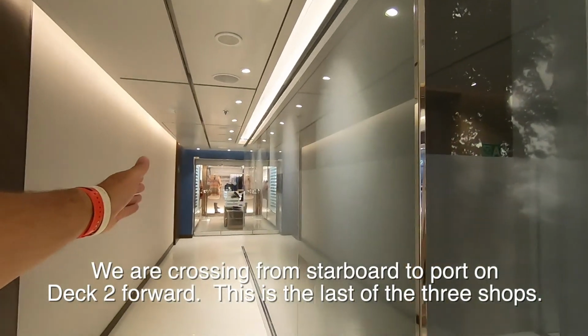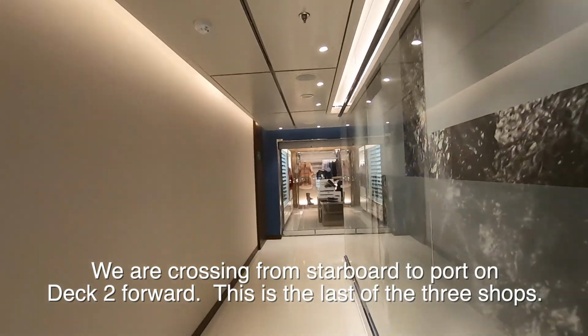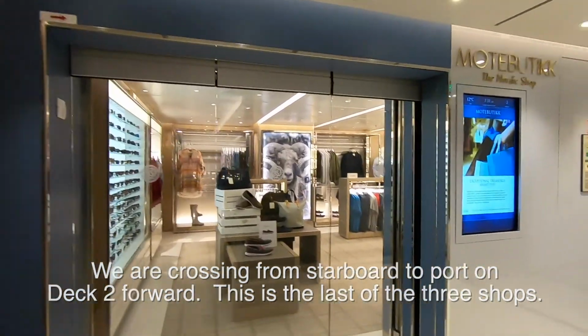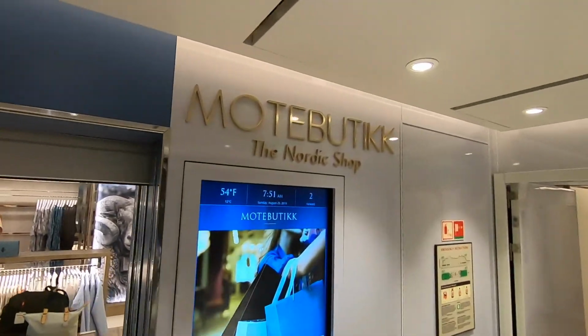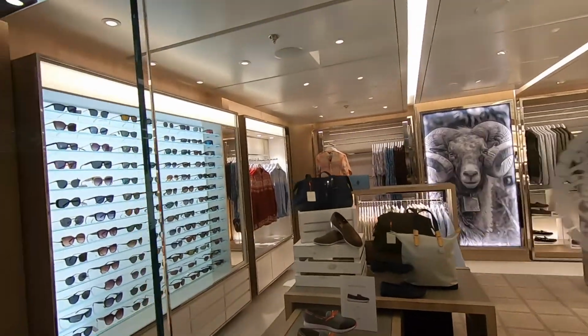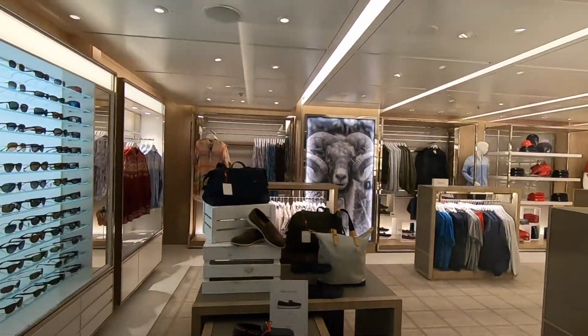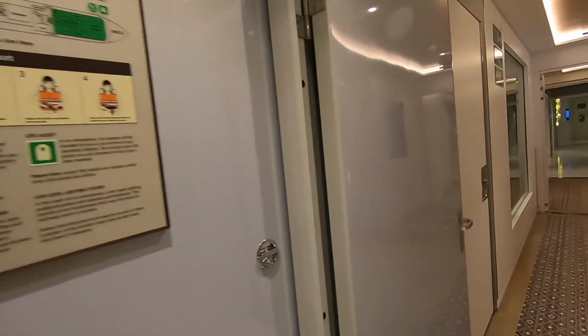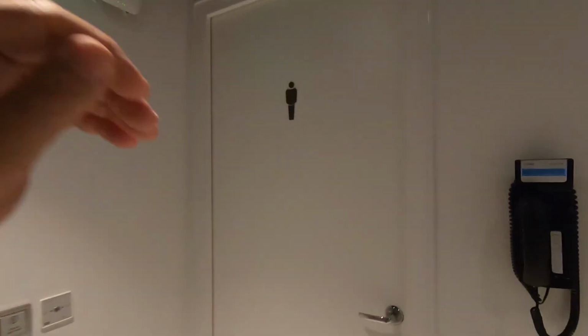Here we can cross over to port and the third store, which is called the Boutique, the Nordic shop. This is where you have your sunglasses, obviously, and shoes and clothes, some souvenirs. You should see the bathroom, or actually listen to the bathroom.